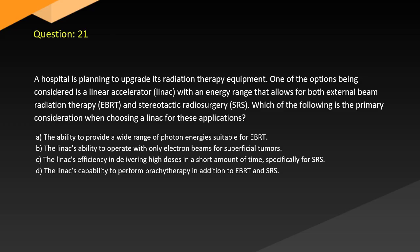A. The ability to provide a wide range of photon energies suitable for EBRT. B. The LINAC's ability to operate with only electron beams for superficial tumors. C. The LINAC's efficiency in delivering high doses in a short amount of time, specifically for SRS. D. The LINAC's capability to perform brachytherapy in addition to SRS.